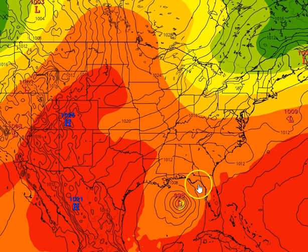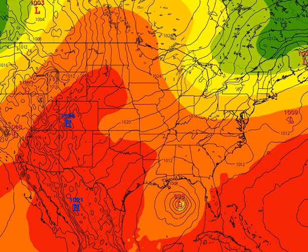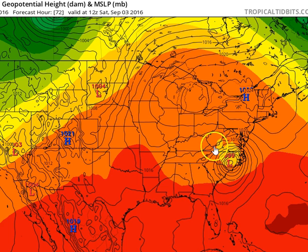Here's the European model today. This is a little bit more aggressive. You can see a stronger system here in the Gulf of Mexico, and this is going to go in 24-hour increments as we go forward. And you can see what it's doing here as it's moving to the north, making landfall as a hurricane along the coast. And then next frame, it moves up to eastern North Carolina. Still pretty strong. Again, it's going to maintain strength for the most part. It's going to lose some, but it's going to transition from a cold core system to a warm core system. So I want to call this a nor'easter on steroids is basically what this is going to end up doing.